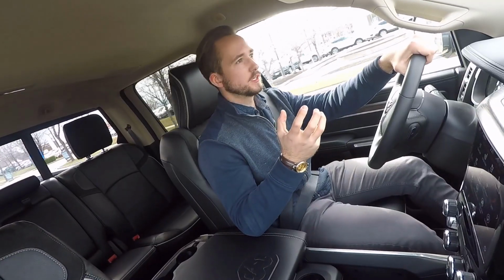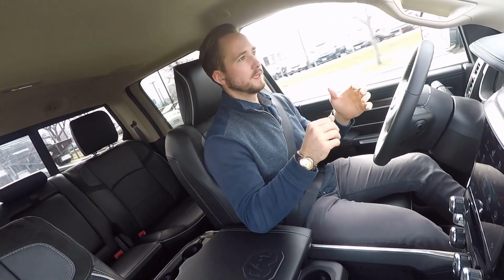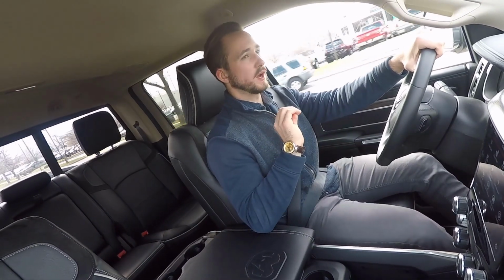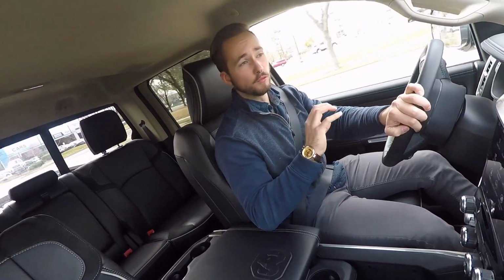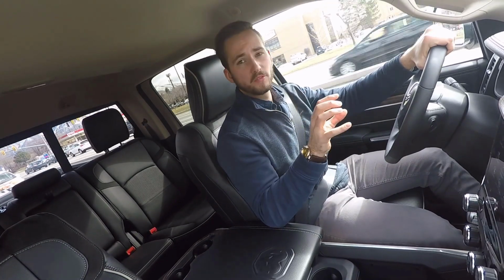So just like I mentioned in the prior video with the Tradesman, this 6.4 liter Hemi, I shouldn't say new, but the engine's the same, but with the 8-speed automatic transmission paired to this engine, it definitely drives a lot smoother in terms of the acceleration. It accelerates a lot better, and it is going to help you get better fuel economy overall with this big motor.